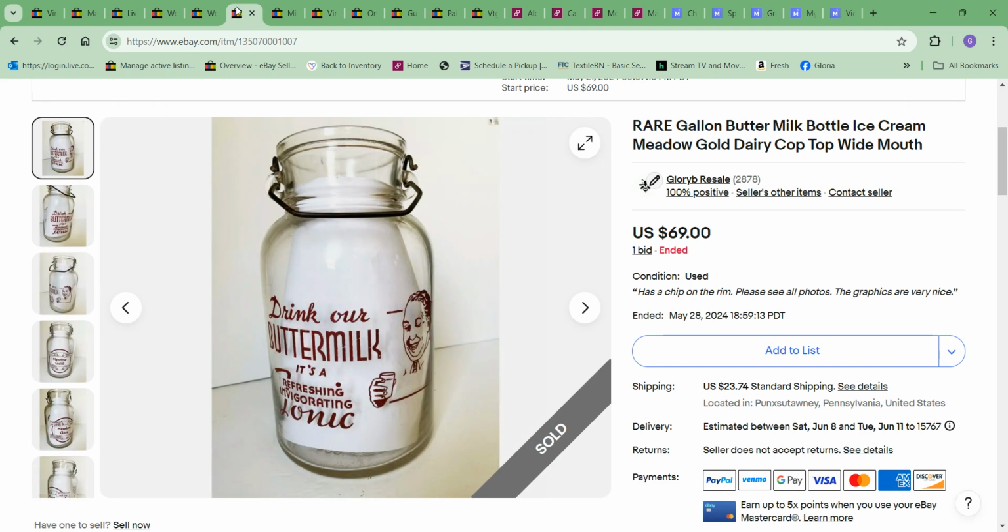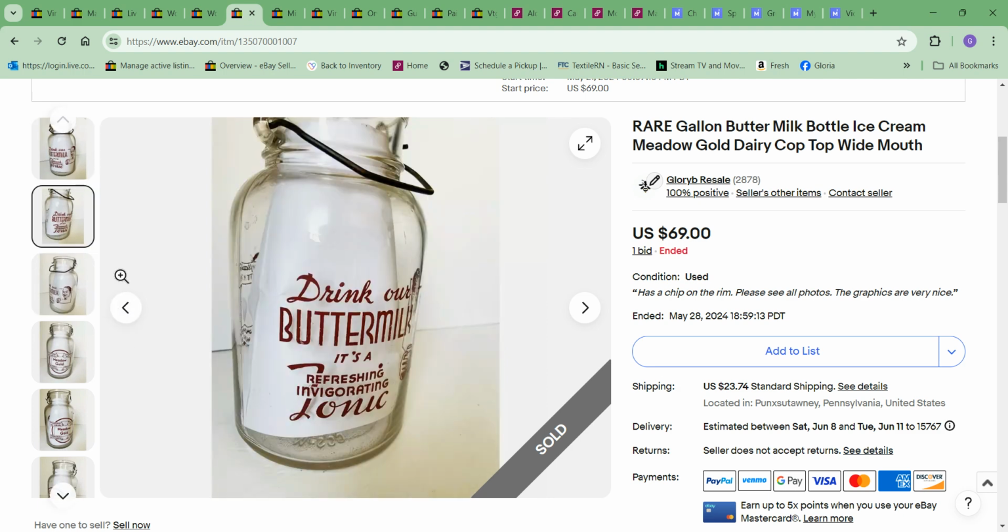The next item to sell was this milk bottle that I picked up at a yard sale. I think maybe last summer, but I just pulled it out. And when I looked it up, it seemed to be a pretty rare bottle. And so I decided, the last bottle in perfect condition sold for, I believe, 69 or close to it. So I decided to start an auction at the same price. This one did have, if I didn't say it, a chip in the rim, but the graphics on it were very nice.